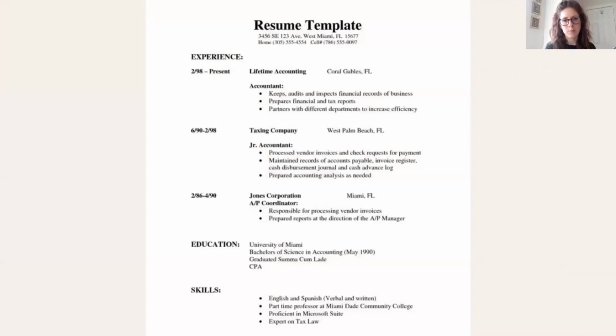So here's another example of a resume template. You can see that this is where the name would be. It's bolded and enlarged. Contact information is below. Then you start with experience, most recent job to the least recent.